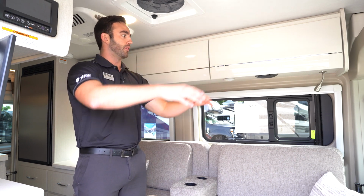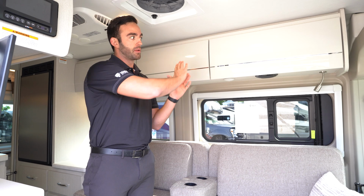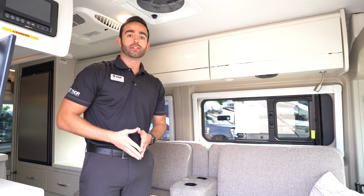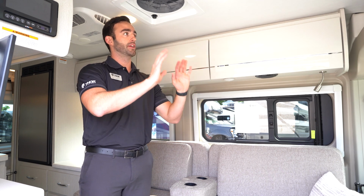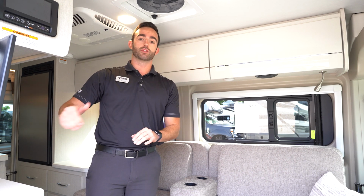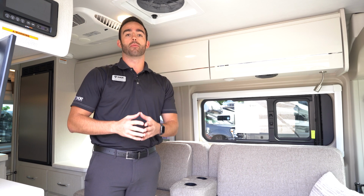With the cockpit open, you're going to have privacy shades that you can put over all of the windows so you can get that privacy, especially when you're going to sleep at night. And in addition to the cockpit, we actually have a shade that's going to go over the sliding door, as well as the 2 doors in the back, right by the bathroom.